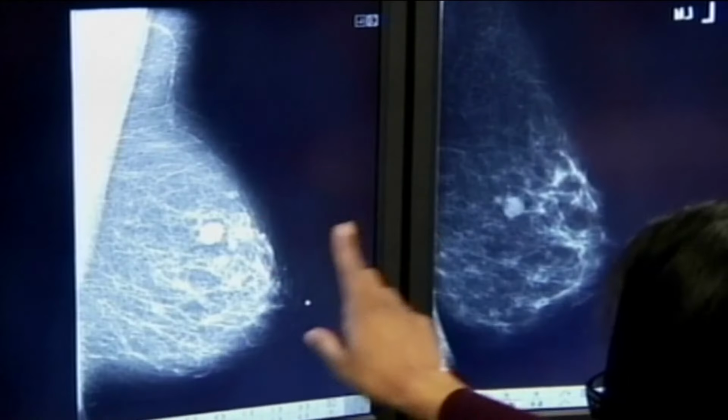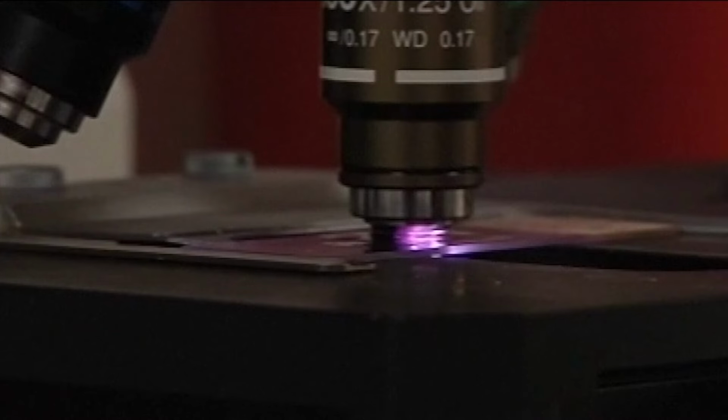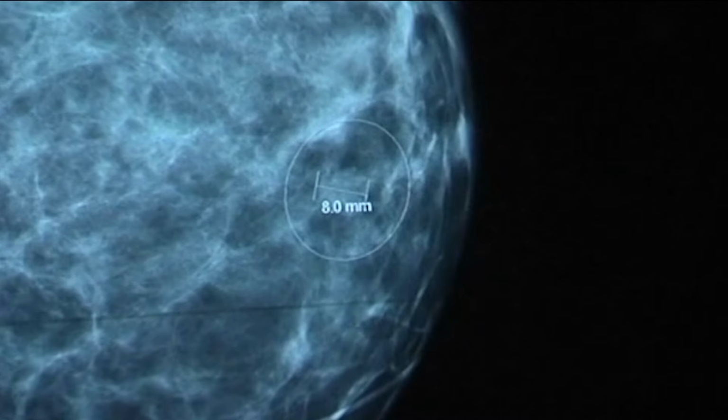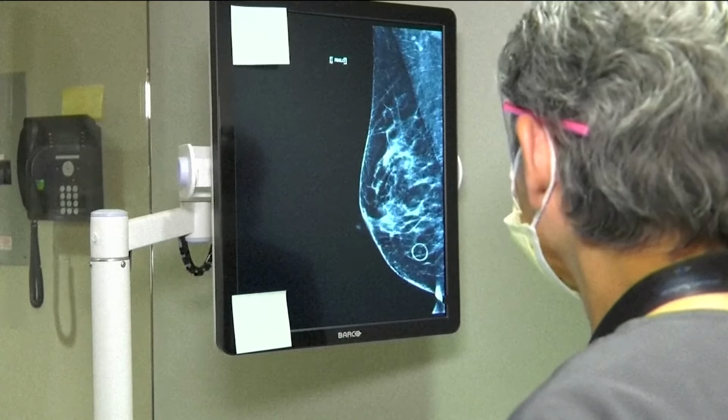The first of the 3 imaging procedures is an abbreviated MRI. It is the most sensitive and shortest, involving a contrast IV and scan in an enclosed MRI machine.